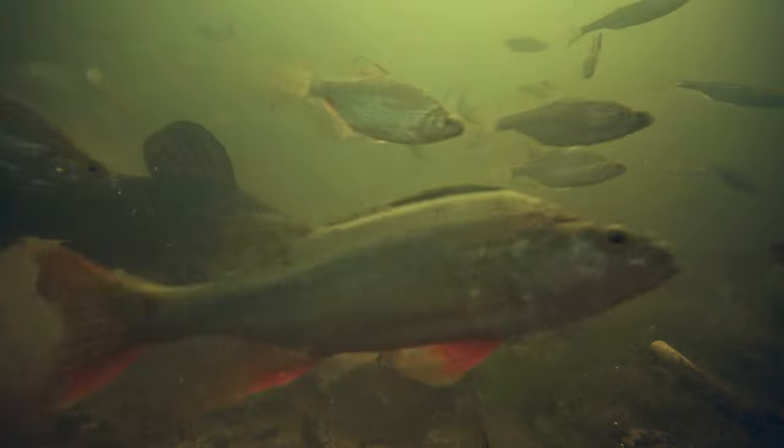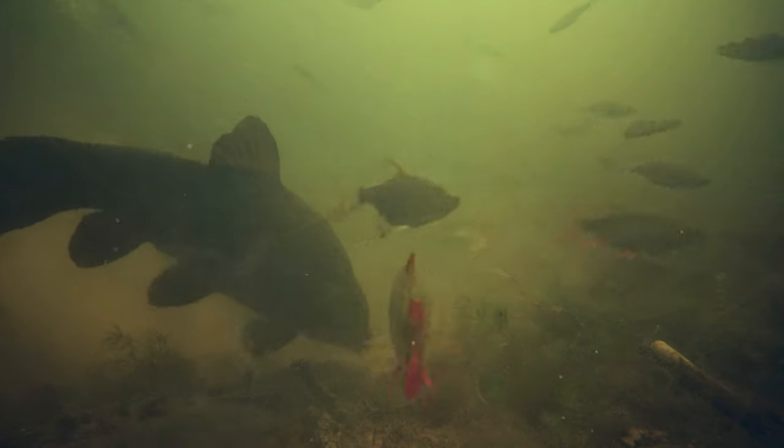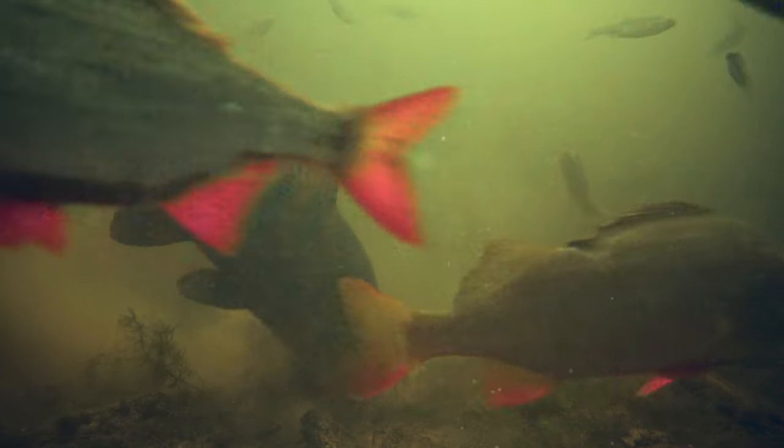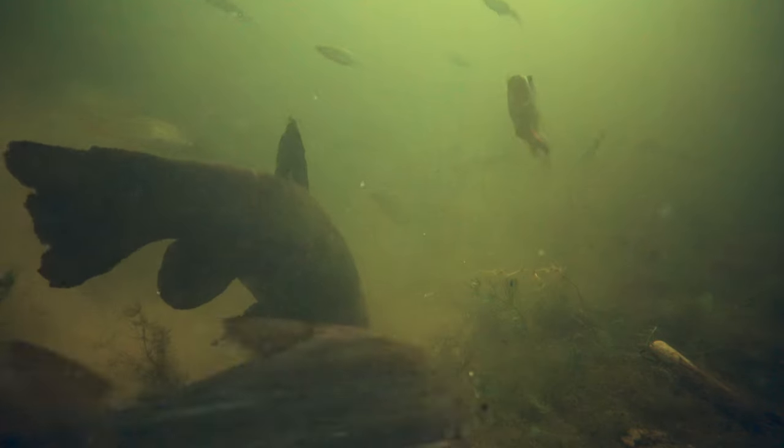That's definitely the biggest fish I've seen, and my peg is close to my hook bait. My hook bait should be somewhere there. I won't be surprised if I get a bite and hook that fish without actually seeing it take my hook bait.